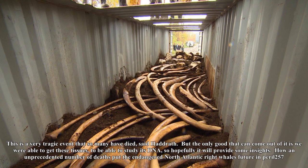"This is a very tragic event that so many have died," said Hadrath, "but the only good that can come out of it is we were able to get these tissues, to be able to study its DNA, so hopefully it will provide some insights." How an unprecedented number of deaths puts the endangered North Atlantic right whale's future in peril.